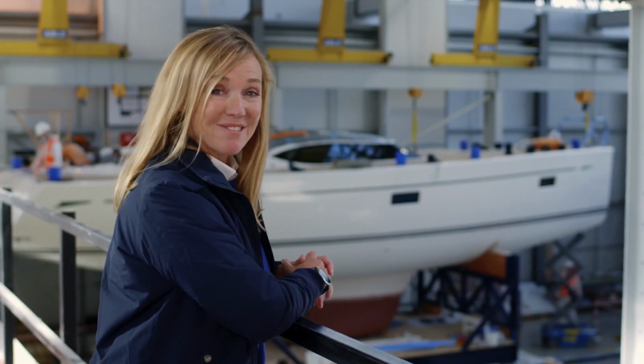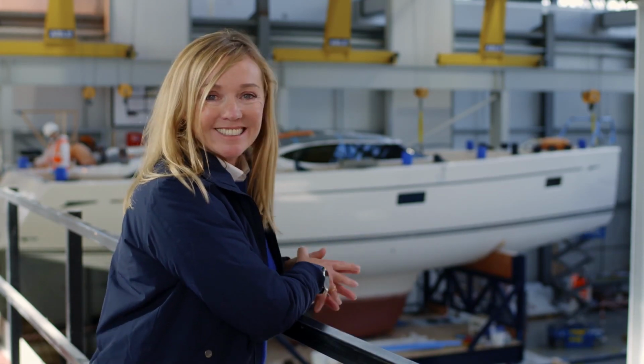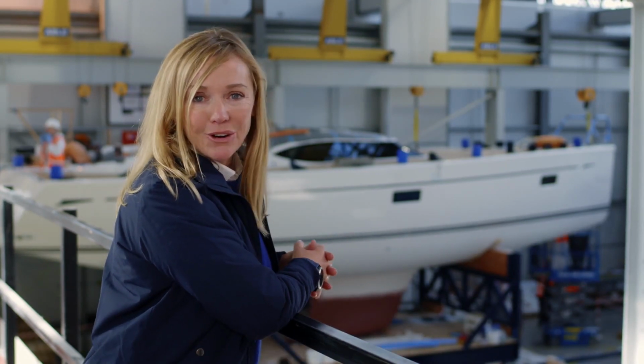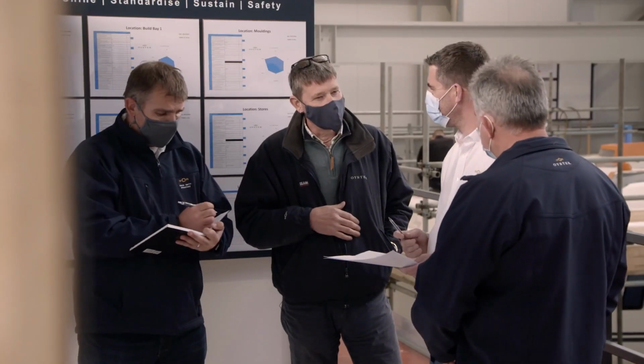The first ever Oyster 495 is beginning to look like a real Oyster and it looks fantastic. But the clock is still ticking. There's plenty of work ahead if this talented team here in Hythe are going to deliver this groundbreaking yacht on time. It's very tight. We are moving hell on earth to try and get to our deadline, but we're on the red line, I'd say, is where we put it.